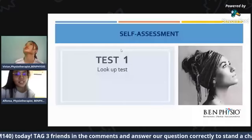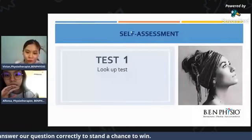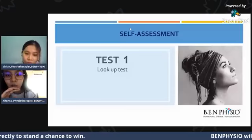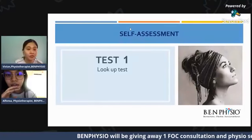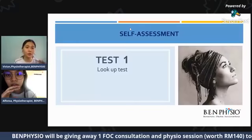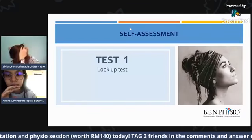Okay, relax your shoulder. Tell us whether you can look up or not. If you cannot, just let us know. Vivian, how come you cannot look up? Okay. So experience we mentioned before, right? There are a few muscles that will cause headache. One of the muscles is the spinous muscle, which is this area.